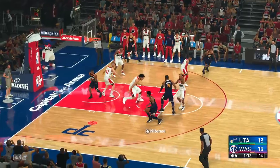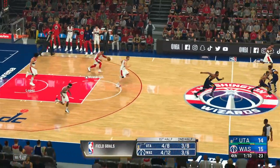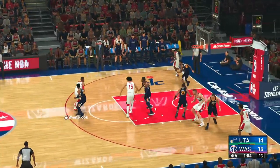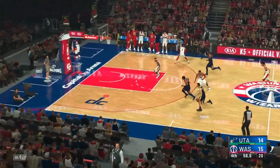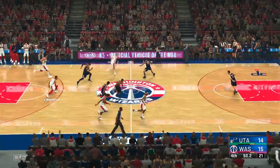Mitchell looking it over from about 16, and good as it just snugs right down through the net. There's a measure of composure with Donovan Mitchell, just so calm and focused, understanding how to manipulate the pick and roll. That one doesn't go, and Utah the other way now. 4 on 3 as they bring it up. 52 seconds left in the fourth quarter.